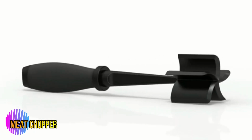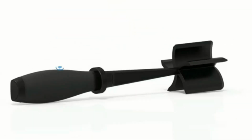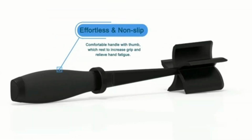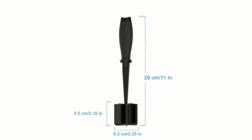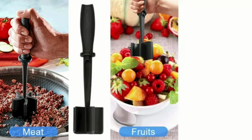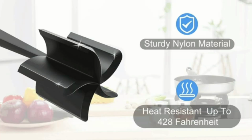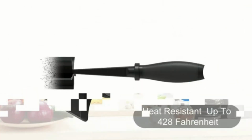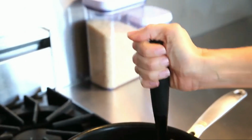Meat chopper. You should know we are so confident you'll think we have the best meat masher on the market that we make every order with a full money-back guarantee. So try our meat chopper tool. Easy to use: mash by pressing blades into cooked food until desired consistency is achieved. Angled blades scrape the sides of bowls and pots while mixing and mashing. Easy to clean, anti-dirt design. The ground hamburger chopper can be cleaned easily in the sink or dishwasher.